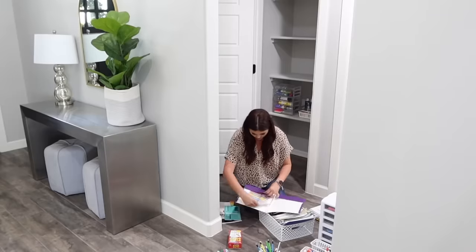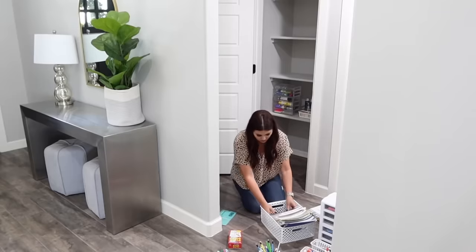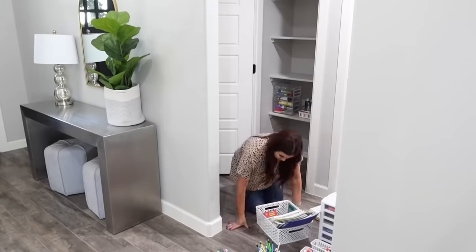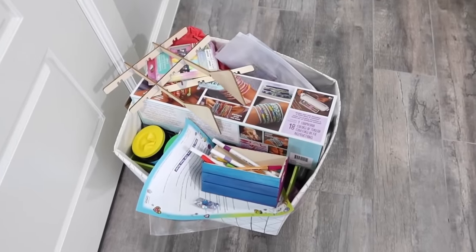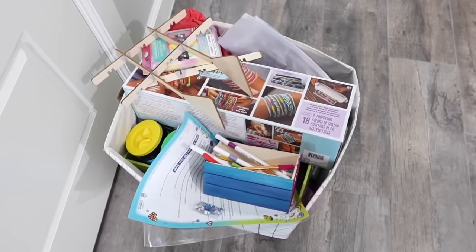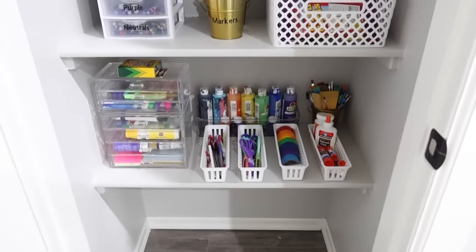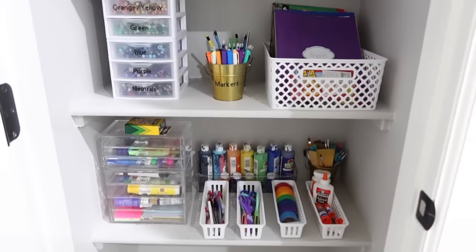And keep that in mind for how old your child is, how tall they are. If you have young kids and paints and markers, you may want those up high so they can't just go grab them and use them. But as Savannah got older, I pulled them down so she doesn't need me to go create pieces. She can just grab them and work on them. So definitely keep all those things in mind when you're organizing a space for yourself or for your children.